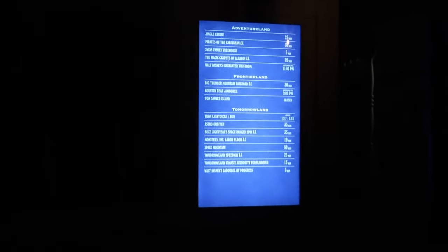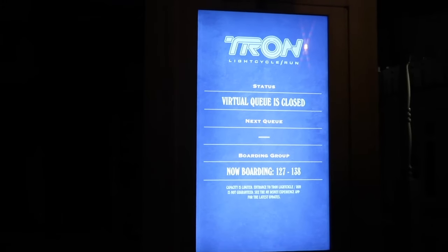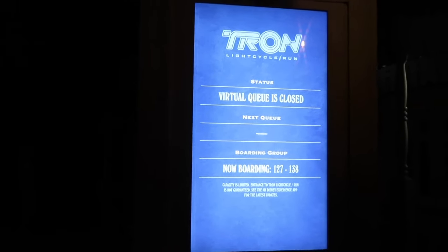Current wait times, if you're interested. Space Mountain's 80 minutes. Oh. Big Thunder was only 30. Other than that, they were quite small. And Tron, the queue's closing.